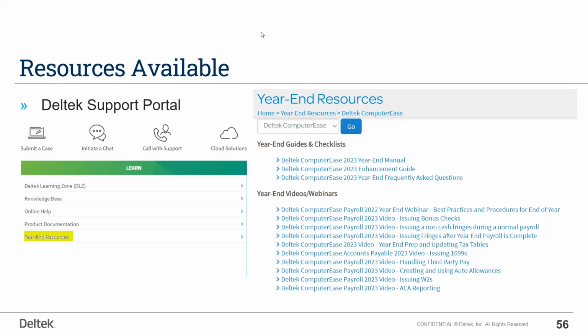So the first question I have is, if Deltek Payroll Services is doing our W-2s, does this third party pertain to us? If it's something that needs to be included in your W-2, then I would say that you need to make sure that you're sharing this information with Deltek Payroll Services so that they can include it. You may need to add that information in ComputerEase so when they're pulling the data, it's complete.